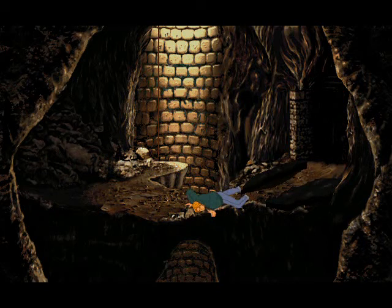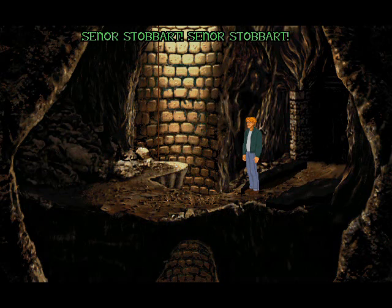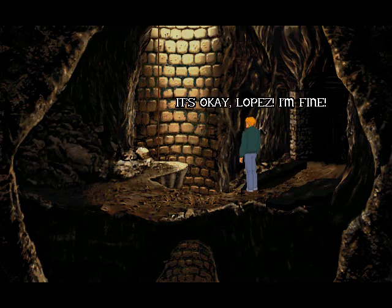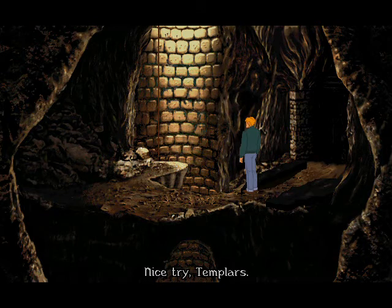If you not run away, you will get smashed by the stone. Oh, very funny, you psychos! Senor Stobart! Senor Stobart! Are you all right? It's okay, Lopez, I'm fine! Hey, susto me has dado. You gave me a scare. Nice try, Templars.